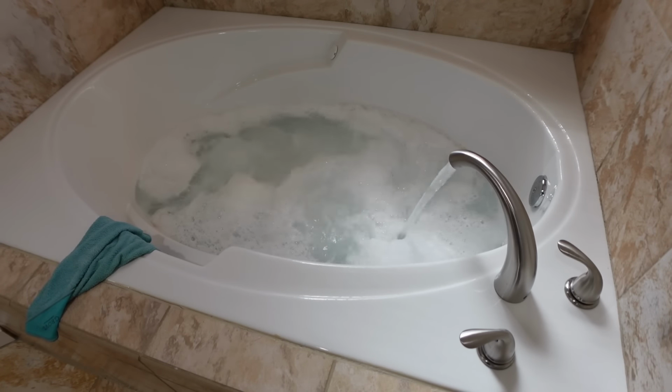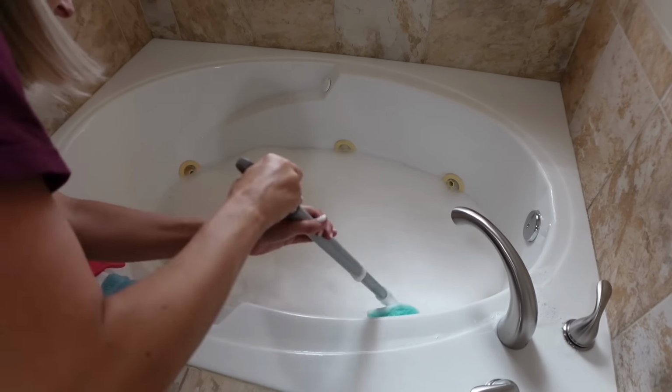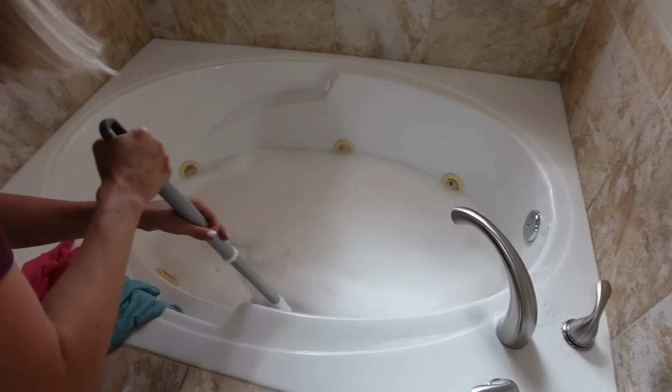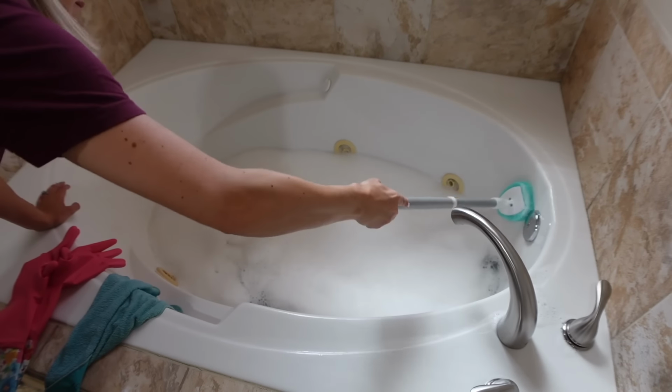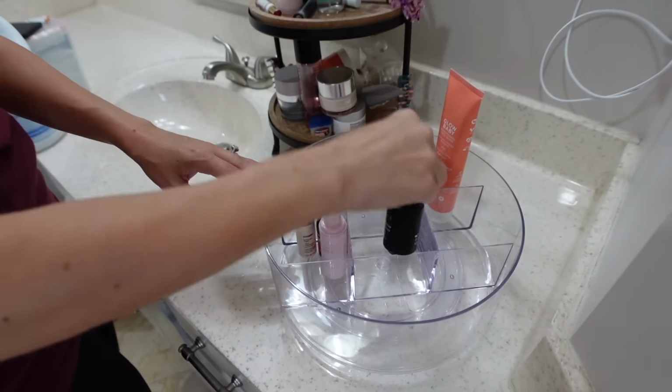Now, that doesn't entirely clean the jets. Sometimes I have to go in and get them with my steamer or with a toothbrush. To be completely honest with you, I think the jets are extremely nasty and I wish I didn't have them. I feel like that's kind of something of the past. We've kind of grown out of that. I feel like it was a trend to have jetted tubs in your home, and now it's not.